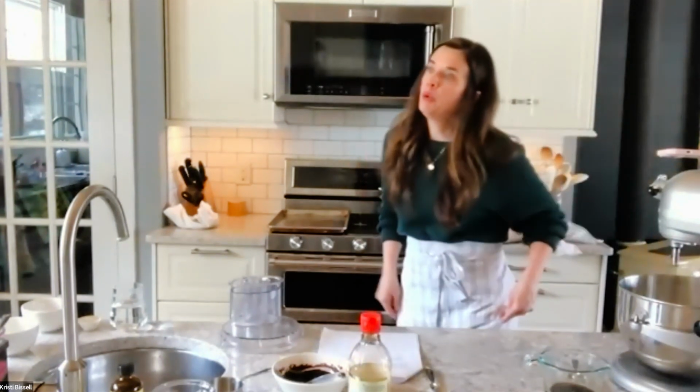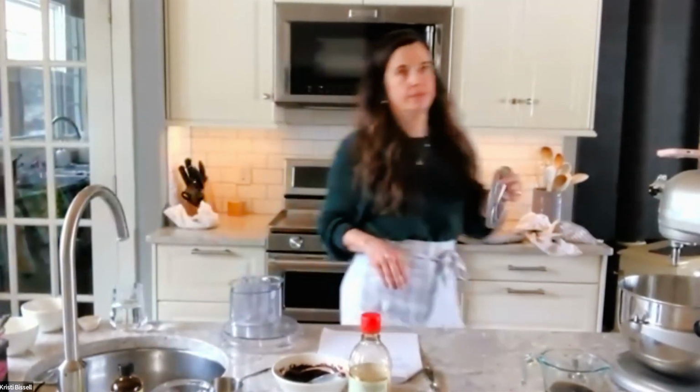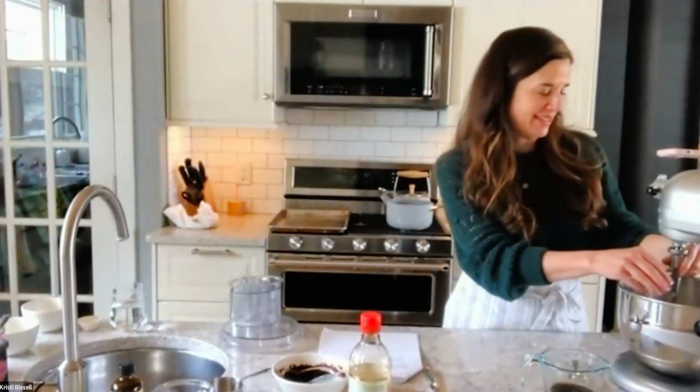I'm going to grab my paddle attachment. The other one's dirty. Your kitchen with two bowls, but only one side swipe, huh? I'm not going to do that anymore. I'm going to have to get another one. I'm addicted to that side swipe. It is just so nice.